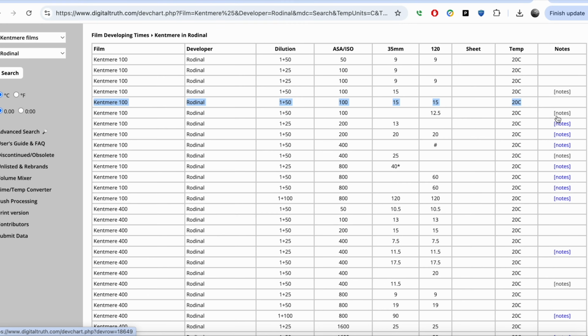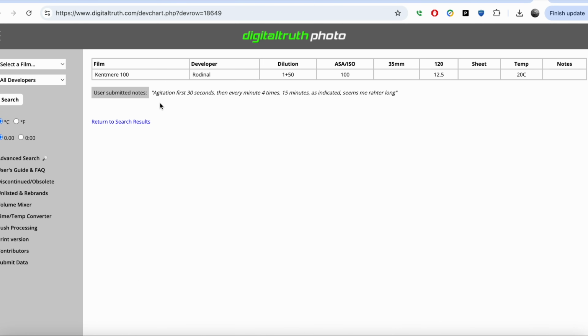Now I know it. There was somebody else commenting the same thing. I don't know how you get comments and recommendations there, but if you know, you should totally help me and make it there, or help others using Rodinal and Kentmere to correct that 15 minutes. Doesn't make any sense. I also shot 2 rolls of Kentmere 100, pushing it to ASA 400.